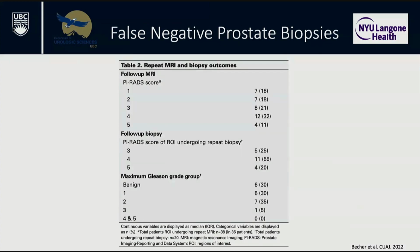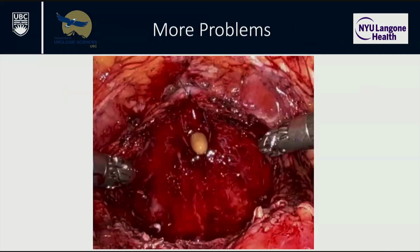So there's another publication looking at false negative biopsies from MR targeted biopsies and repeating the MRI. And what they found is if you repeat the MRI, that 75% still have a PIRADS 4 or 5. And of the patients who get rebiopsied, it's about 65% still have cancer in those PIRADS 3 through 5. So there's still a significant amount of cancer that's missed, and there's difficulties with MR targeted biopsy. And this is done with something called the Artemis system, which uses mechanical registration, which is very accurate. So there's still things to be improved upon.